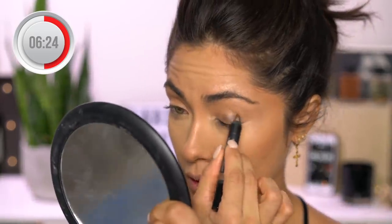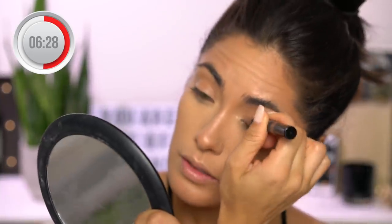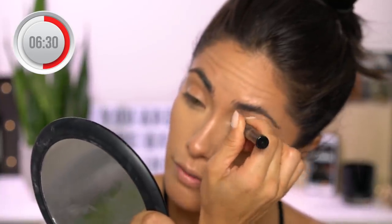Okay, so next I'm gonna take my Nudestix pencil, the Magnetic Luminous Eye Color in Twilight. This color alone tends to look like two eyeshadows in one when you blend it out. So I'm gonna have my LH304 brush on deck and I'm gonna apply this across the entire lid. It's like a nice taupey shimmery shade.